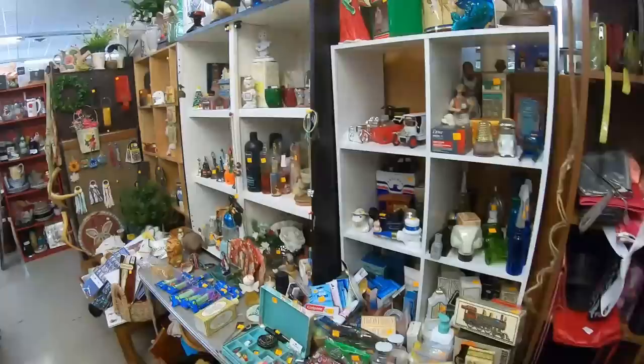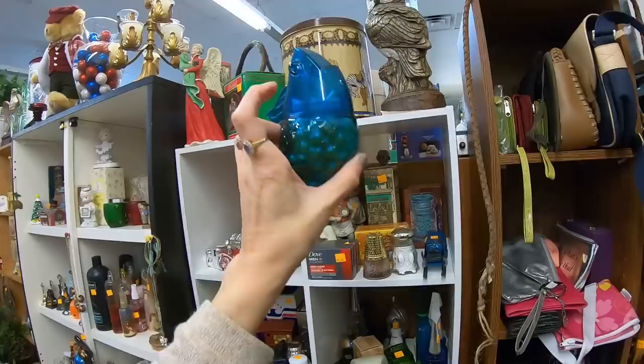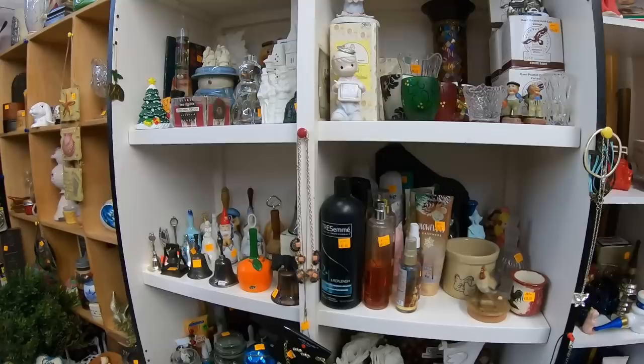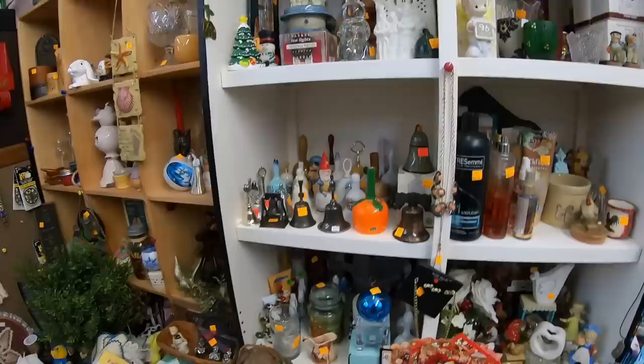Oh, he's plastic. Darn. He's Avon. Is he Avon? He is Avon. I thought for a second he was a glass fish. That would be beautiful if it was glass. Okay, lots of Avon and different vintage cosmetics. Always Bath and Body, different items. I see a lot of this Tresemme. I'm not quite sure why people are selling Tresemme. Am I missing out on something? So interesting. Always Pez dispensers.